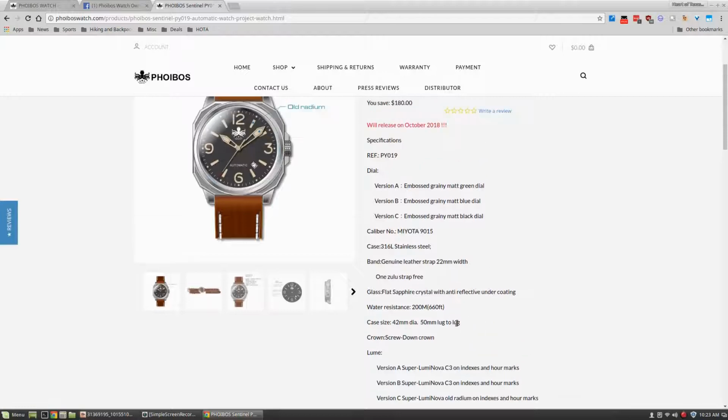Now, here's the one thing that I'm not a fan of, the case size. It's still too big, I think. 42 millimeter diameter case and 50 lug to lug. Again, I think it's going to fit a good portion of the population, but to me it's a little big. I have a 7-inch wrist. I would have much preferred to see this watch at 40 millimeter case diameter and maybe 48 lug to lug.